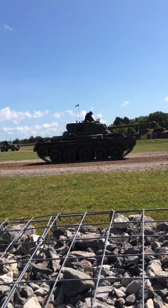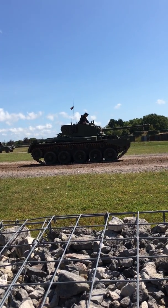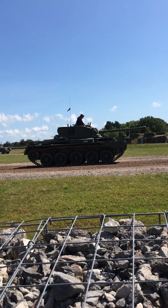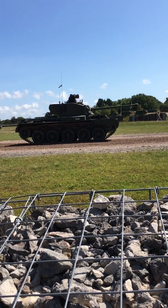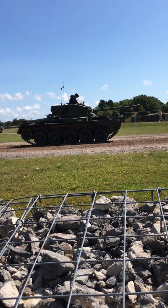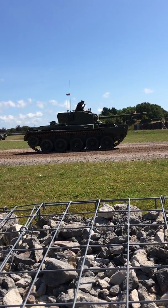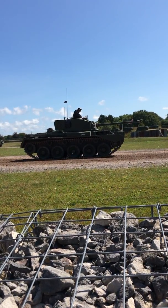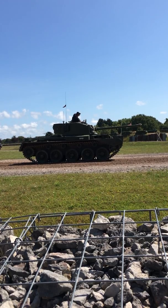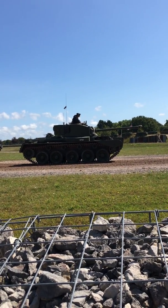The other criticism was that the belly armour was a little thin, and given that mines had become a major issue by the time the Comet was in combat, that was something which did exercise the mind. But the major criticism of the Comet was, where had it been? Where had it been throughout the war? If we'd had this in 1943, things would have been very, very different. It's an excellent bit of kit.